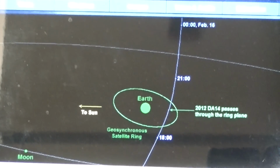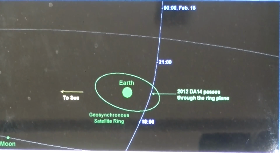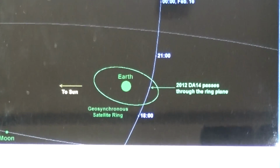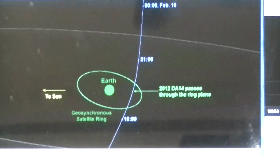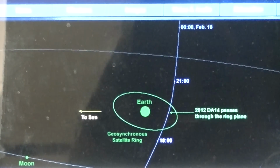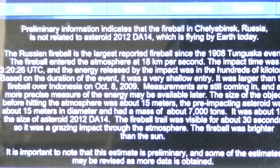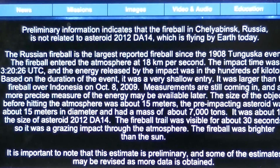Your neck of the woods, what part of the sky are you looking at? We are looking at the area of Crater, the constellation Crater.